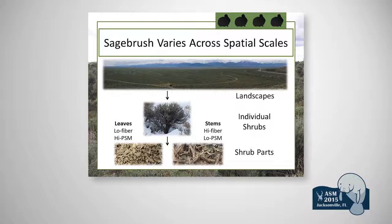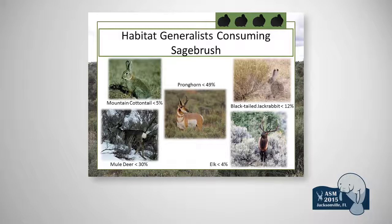Therefore, sagebrush specialists and generalist herbivores may make different trade-offs between plant fiber and plant toxins when choosing which parts of the sagebrush plant to consume. Because sagebrush contains high levels of monoterpenes, most herbivores living in the sagebrush-steppe are generalists that consume relatively low amounts of sagebrush. These animals lack mechanisms for detoxifying high amounts of monoterpenes, and therefore they need to consume a variety of types of food to prevent overloading one specific detoxification pathway.